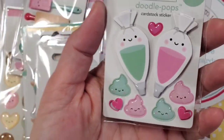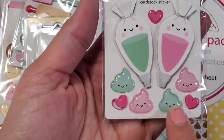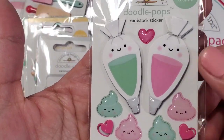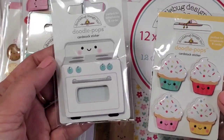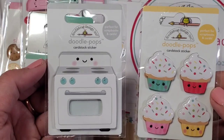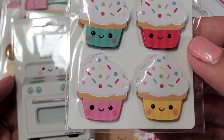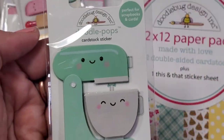Oh my God, is this not so perfect? It looks like pink poop. It's so cute, but it's frosting, okay? Super cute. Oh my gosh, now I have to use them because they were gifted to me. So cute. Can you see all these cupcakes?